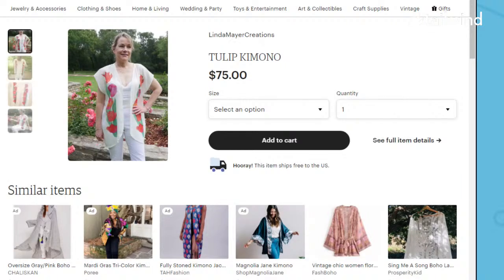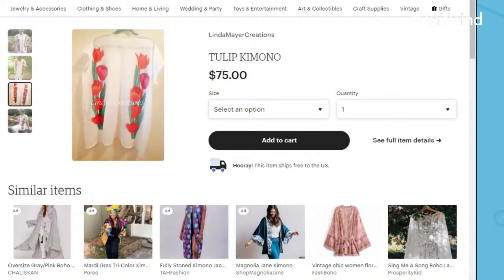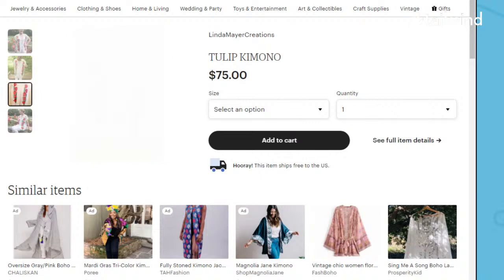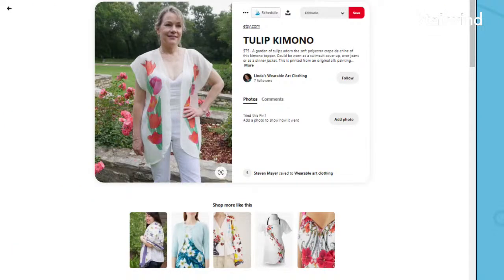Yeah. And looks like there are other images. Oh, yeah. Let's see those. When I click on the pin itself, I get to that item in Etsy. I don't know what's going on. I probably have too many buttons open. So, okay. I get it. And so back in the original pin. Wait, what are the other images she has?